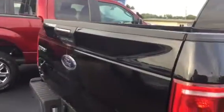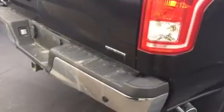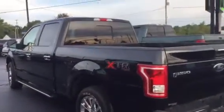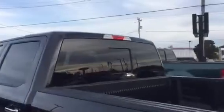It does have a backup camera, backup sensors. It has a 7-pin and 4-pin that they built right up top, which makes it a little easier to keep clean instead of getting messed up from the elements. A little better profile shot back here. That's a frameless power sliding rear window.